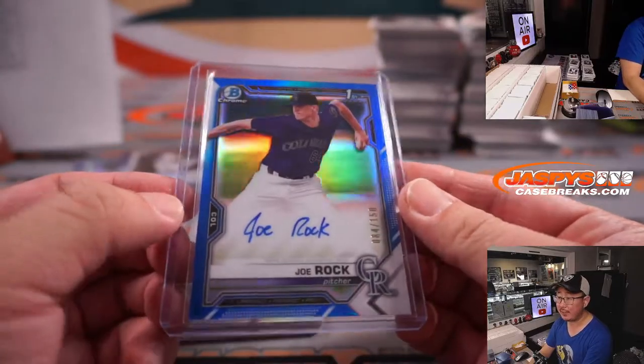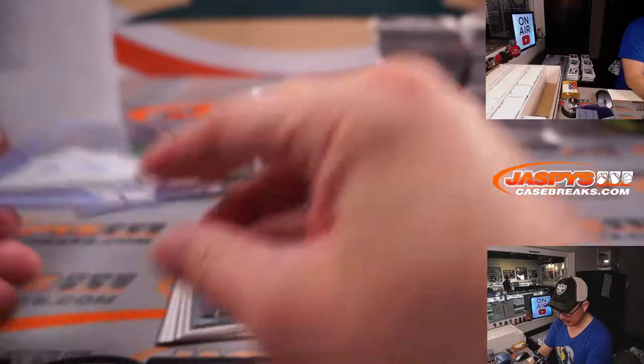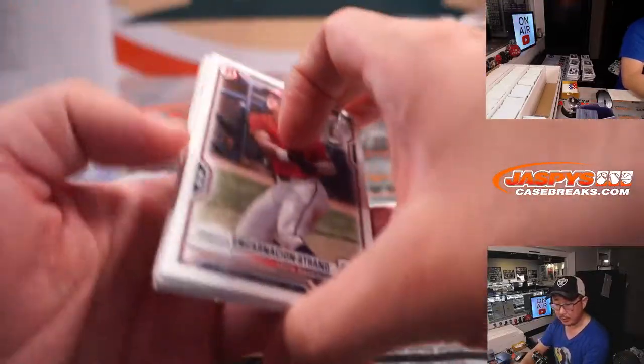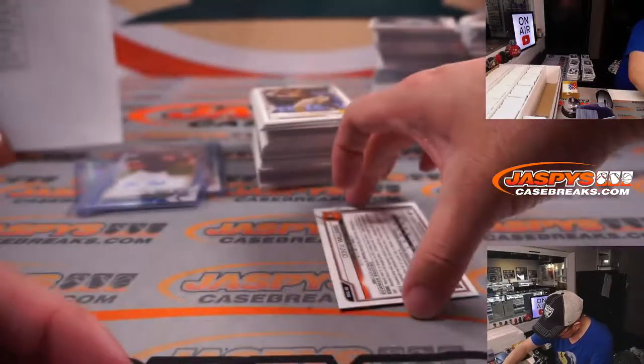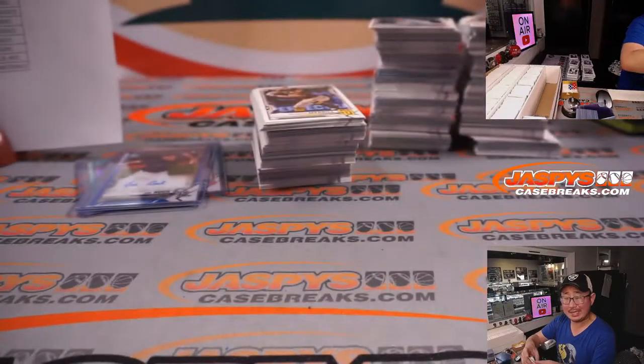84 out of 150. Blue refractor. Joe Rock, second round pick. And that'll be for James and the Colorado Rockies. And the Donta Williams to 150 for EA and the O's.